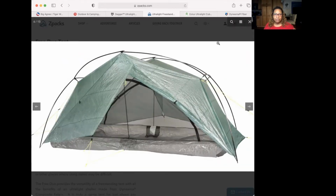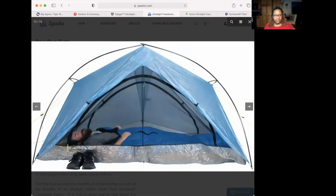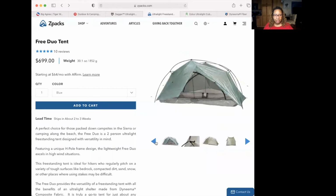This Zpacks Free Duo tent. It's freestanding. You don't need a ground cloth. I think the inside would be pretty durable too. And I wouldn't have to worry about my dog puncturing it, like people are saying you have to worry about with the Big Agnes situation. I'm very intrigued. This might be the way to go. 2 pounds for all of this plus stakes. Yeah, that might be what I want to do.